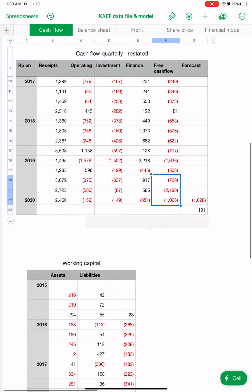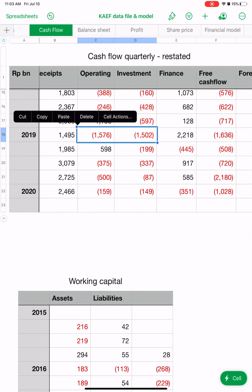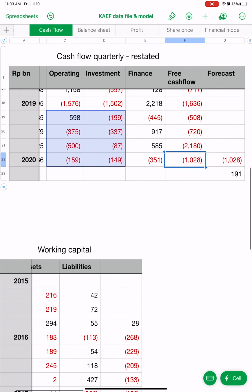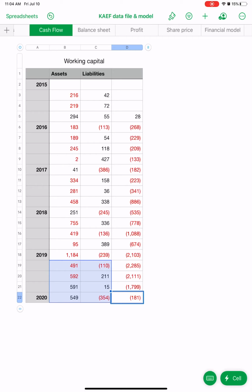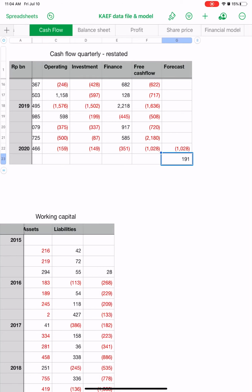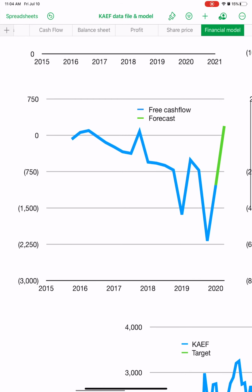So the cash flow has been, well, they made this acquisition last year. So that's bumped up the inventory level and also the investment spending. So by last year, the cash flow was minus 2.2 trillion. That's now turning around a bit, started to come back up to minus 1 trillion. The working capital is becoming a lot less negative. It's been negative all the way, so this is like inventory build-up mostly since 2015. It's pretty amazing. So that may start to add back. Even without that, we get a small positive 191 billion cash flow in the next 12 months.